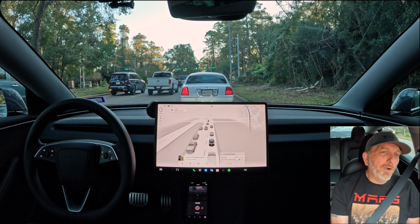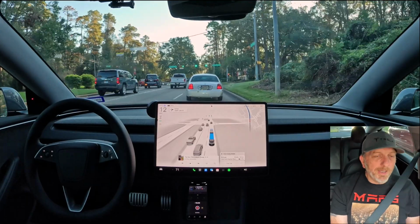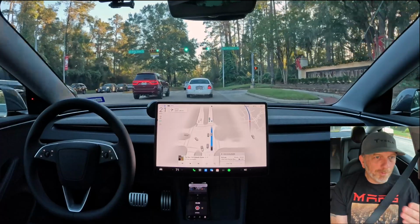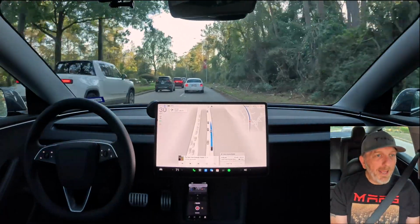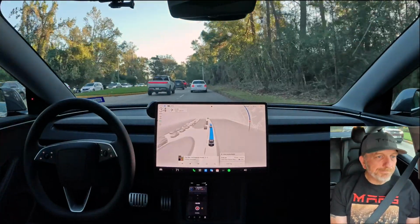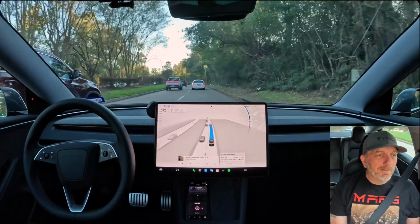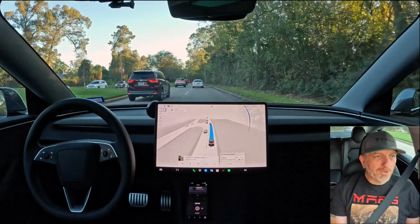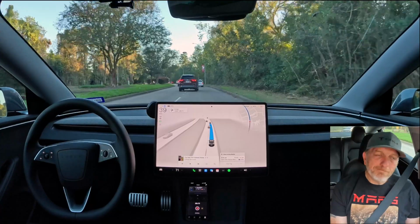And part of me, now that I think about it, we were going directly into the sun. And probably, as you saw on the passenger or the driver facing video, that sun was coming right at me. So that may have had something to do with it, but still, just wanted to call that out. And it's just being a little bit extra cautious on this drive. A little extra cautious today.